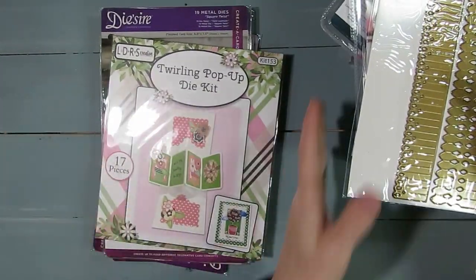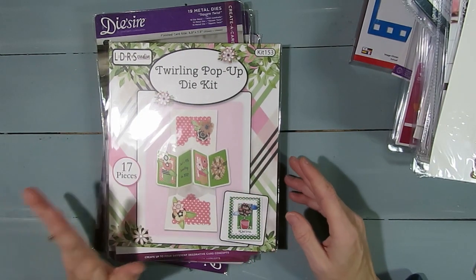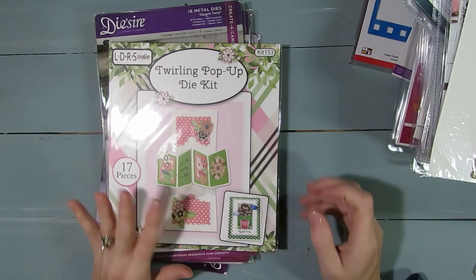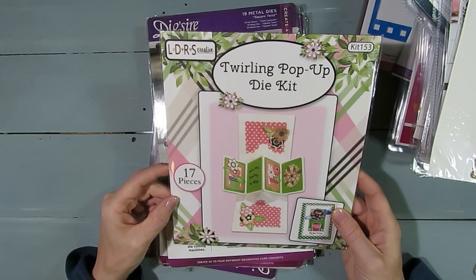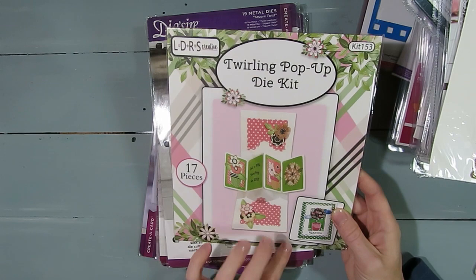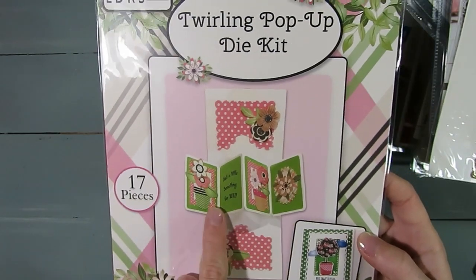And then the last set that I have to show you guys, I was excited about these ones. Again, $1 each, if you can believe it. These ones were all cards that make interactive cards or different cards like that. This one was from LDRS Creative. Other than a couple other stamps I picked up at the same rummage sale, this is my first time owning anything from LDRS, but this one makes a twirling pop-up die kit. So it makes this little pop-up thing.